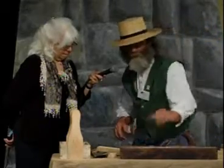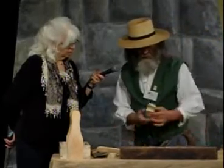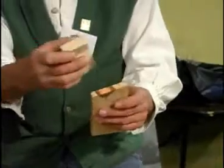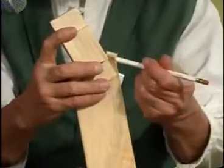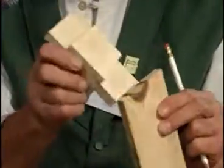So anyway, we do that, and then to make the dovetails, I have a little jig that I set on and make my marks to make the angles that I need to make the dovetail.